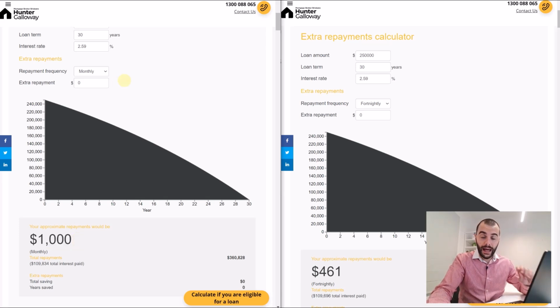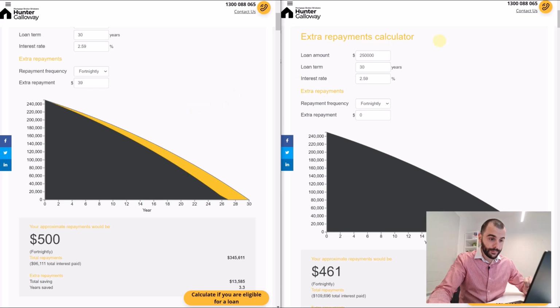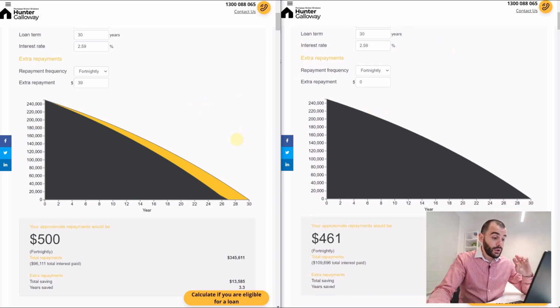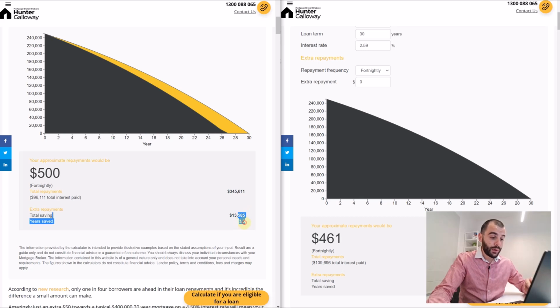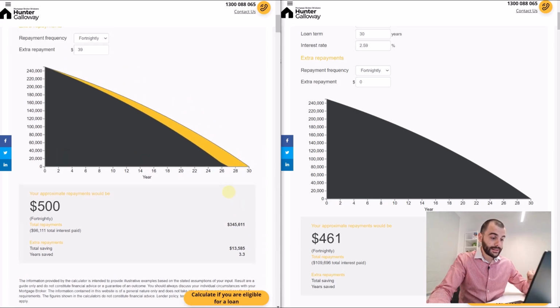Now if we go half monthly, that'll be $500, or 1,000 divided by 2. Let's go ahead and do that now. So it's an extra $39 and we get the $500 per month. What we can see is that you'll actually pay off your mortgage close to 3.3 years quicker and a total of $13,000 in interest saved.